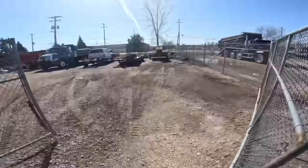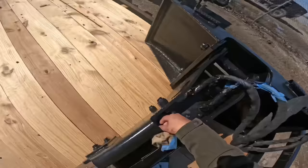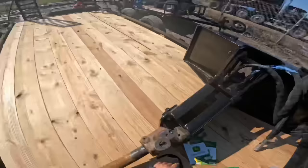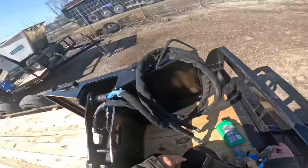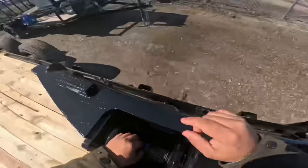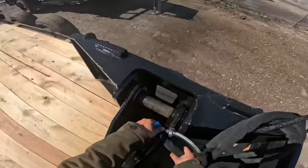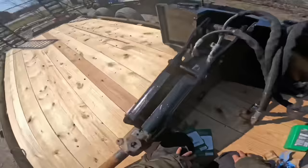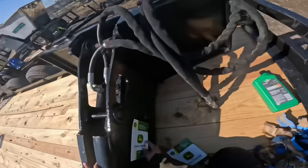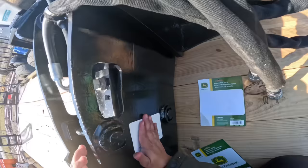I forgot to put the stickers on for the breaker, and we're gonna do that. We got all the tape out and it looks really good. Breaker looks good. Now we're gonna put the stickers on. I think right here. We bought these, might as well just use them. I don't really care if it looks perfect.